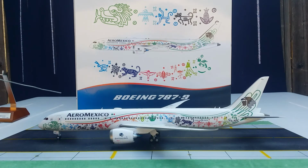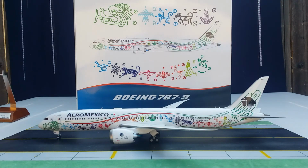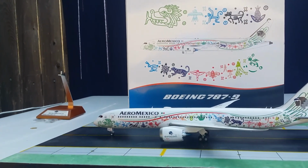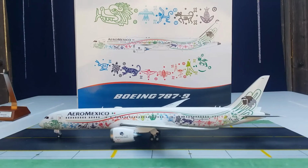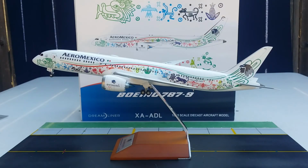Okay, now since I showed you the aerial bird's eye view of this aircraft and the undercarriage belly view of this aircraft in detail, now I'm going to put it on that little stand that I showed you earlier, okay? So with no further ado, here is the model on the stand. Okay, finally got this model on the stand with no problem, no hesitation.